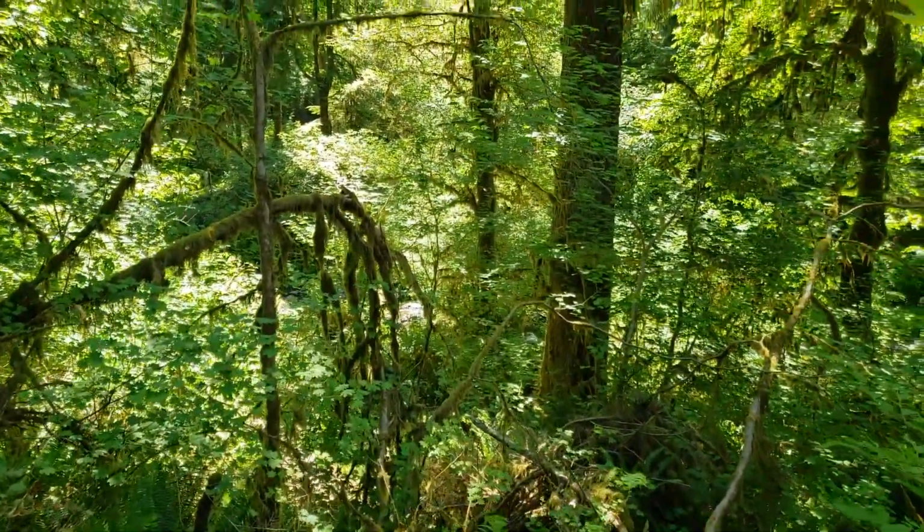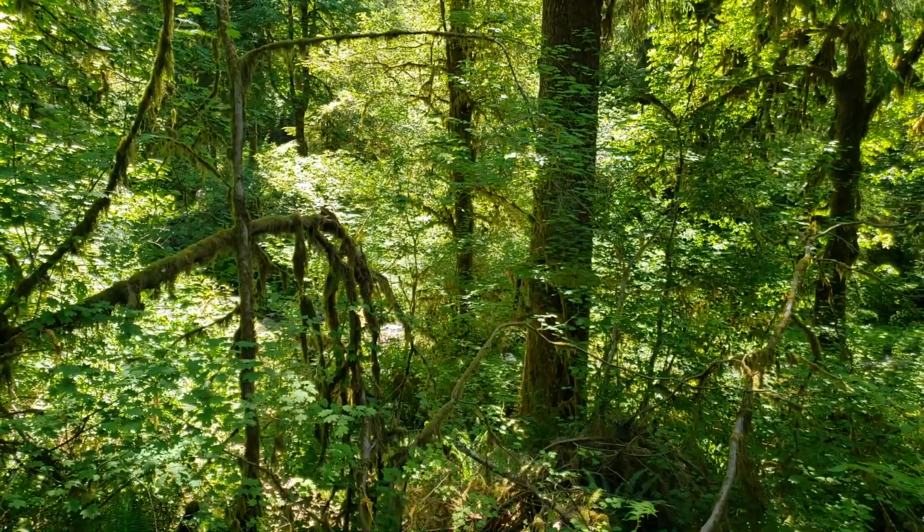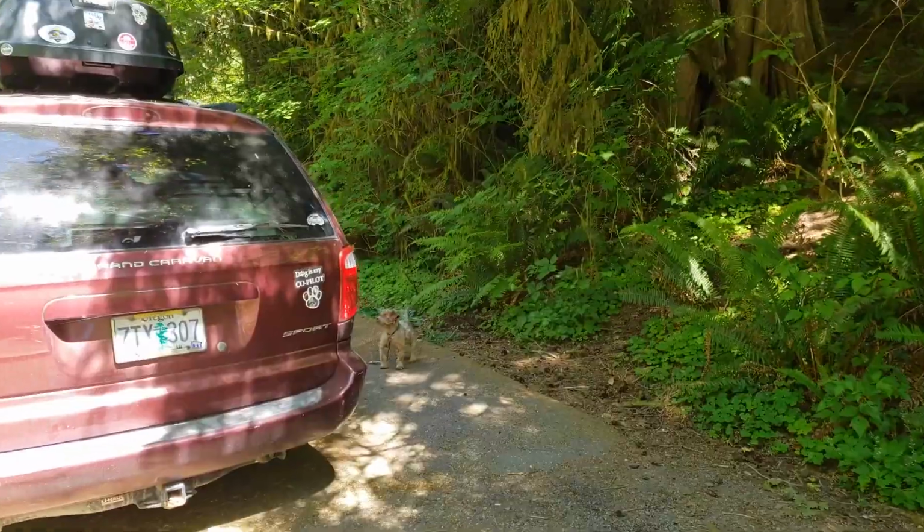A little creek down there. Can't really see it, but you can hear it.